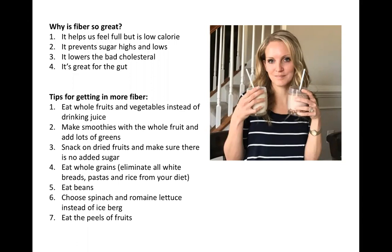We're going to start off by talking about fiber, and then we're going to get into fruits and vegetables because you know how much I love fruits and vegetables and how important they are for the body. So let's start off with fiber.